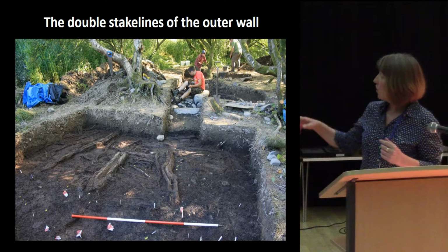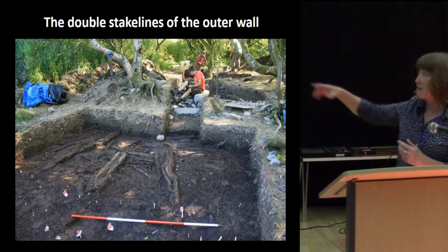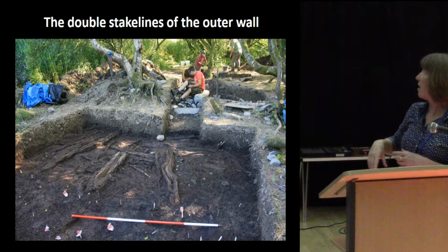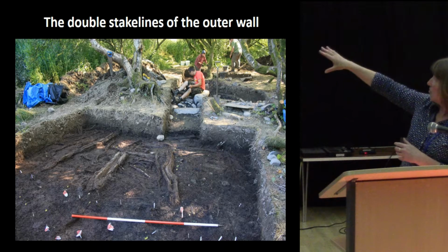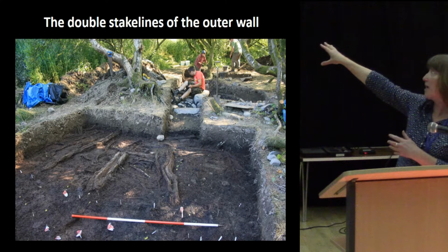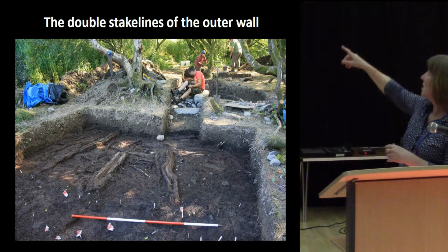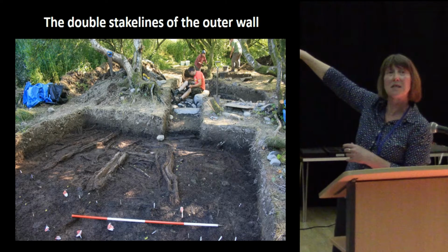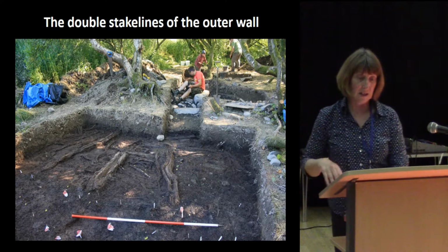And there are the 2 stake lines that form the outer walls of the house in the foreground there, picked out with garden tags. And in this photograph, you can probably see the mound more clearly, created by the stacked hearths. Jake's sitting on the excavated portion of the hearth, but you can see the massive mound to one side of him.